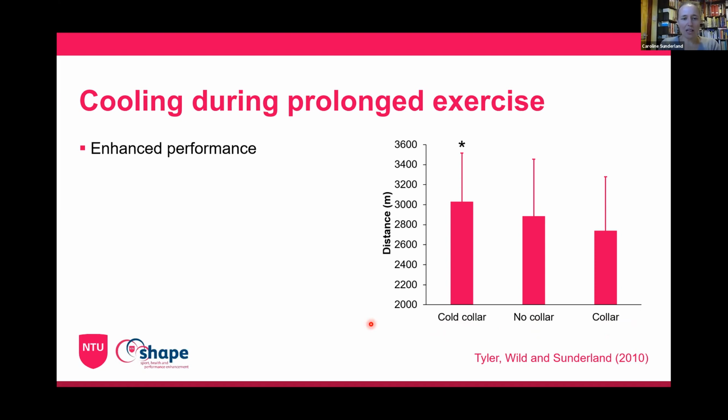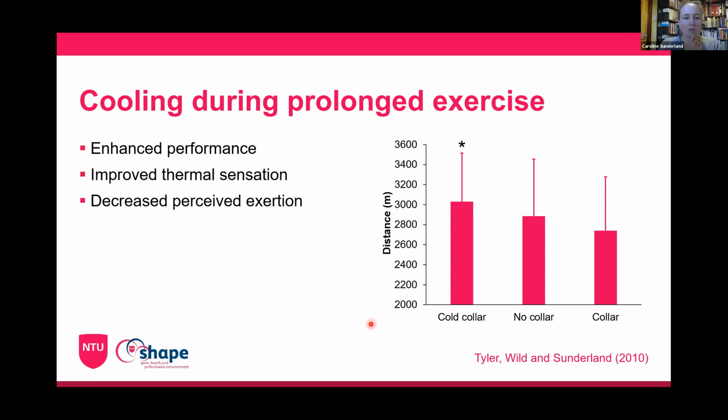So why was that? Well, there were no thermoregulatory changes, so no changes in core temperature or skin temperature, but there was an improved thermal sensation. So they felt cooler and also they felt that the same work was actually easier. So clearly, by cooling a small area of the body when we exercise in the heat, we can change how somebody feels, and then performance is changed in line with those feelings.